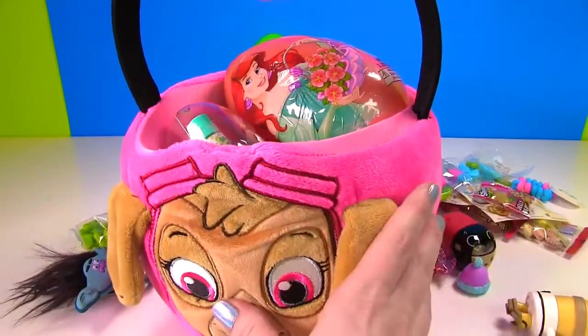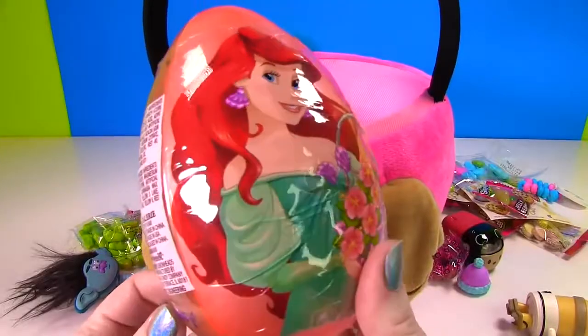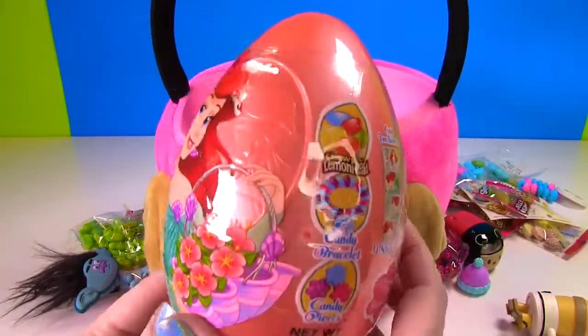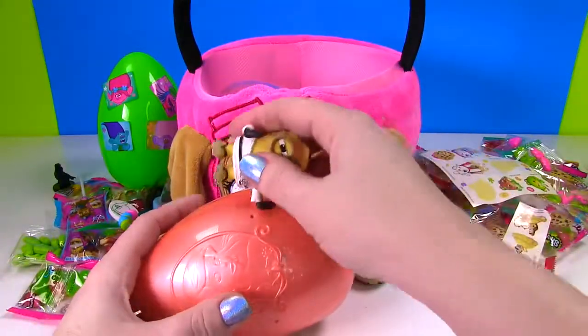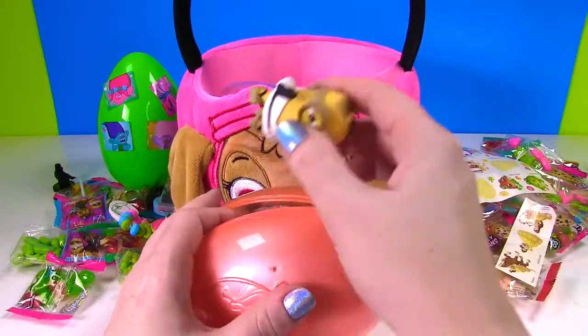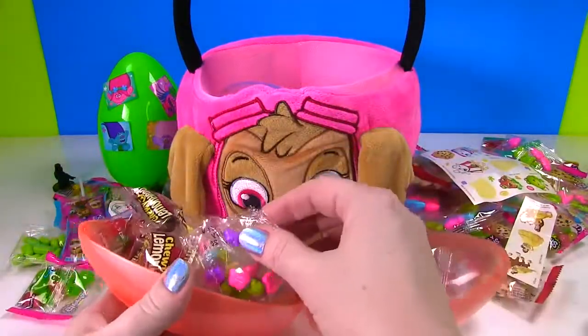Enough of the ear flapping, let's dig into this basket. Look, it's a giant Ariel egg. Ooh, she's looking so pretty. We'll get this little wrapper off and get to all those goodies inside. Okay, we need a nice big karate chop. Whoa, karate minion stuck in there. What's inside? Whoa.